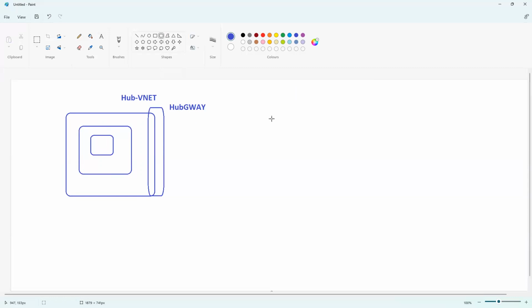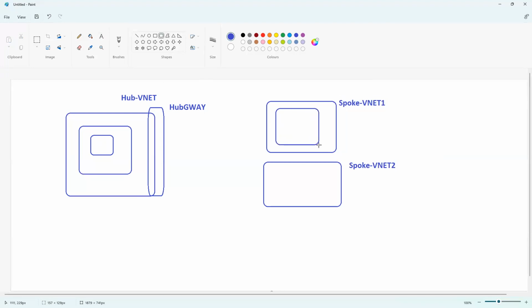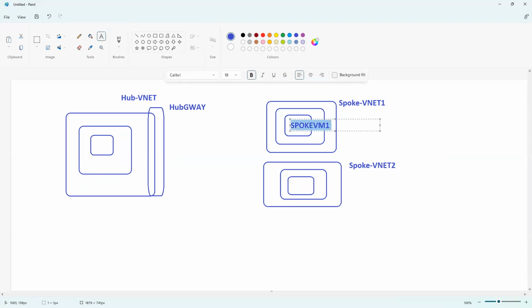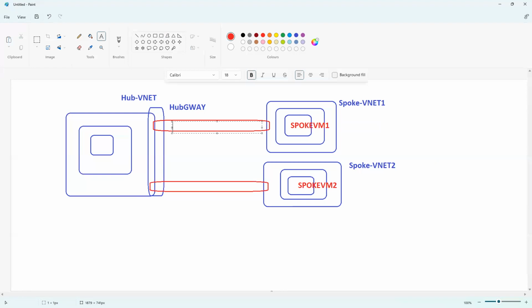At the same time, we are going to have virtual networks in different locations. This is another VNet. We say VNet 1 or spoke VNet. Let's say this is the spoke VNet 1, and the other one is the spoke VNet 2. Okay, and here we will deploy the spoke VM1, and here we'll also deploy the spoke VM2. Let us say this is the spoke VM1, and this is going to be spoke VM2, right? So what we are going to do is establish a peering between these two virtual networks and these two virtual networks. Okay, this is like hub to spoke 1, and hub to spoke 2, right? Or we can say reverse as well.